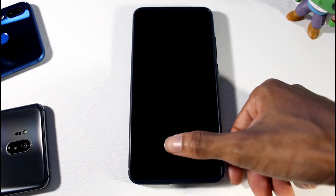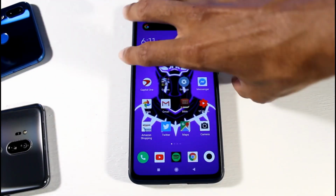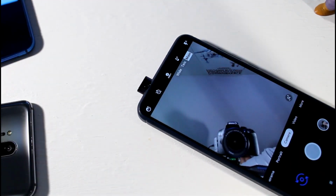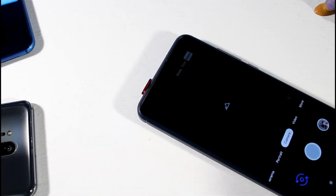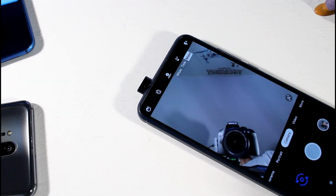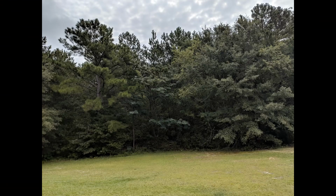So you have a triple camera setup at 48 megapixel wide, an 8 megapixel telephoto lens, and a 13 megapixel ultra wide with the pop-up camera, which is a 20 megapixel. So the cool thing about this phone is that it takes really good pictures with the stock camera, but if you put Gcam on it, it takes some really great pictures, amazing pictures. So really good quality for $300.